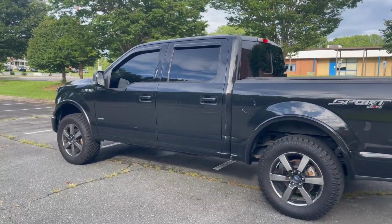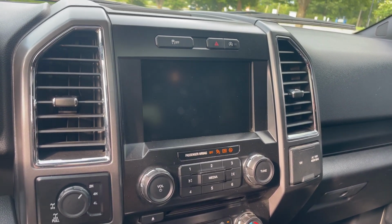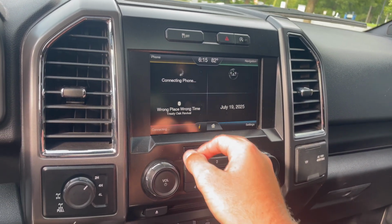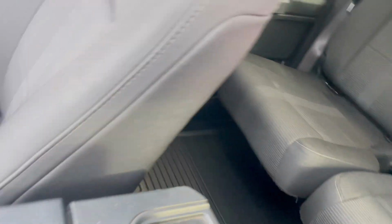But I will show you guys some of the features on the inside, I guess. If I go ahead and put the key in, you can see it's a Sync 2, so it's not necessarily the best. It'll probably connect my phone, but you have all your different features in here and everything. Now the door speakers, I will have to replace those eventually, and I'll probably put some subs back there under the seat. All right, so I guess that is pretty much all I'm gonna film of the truck.